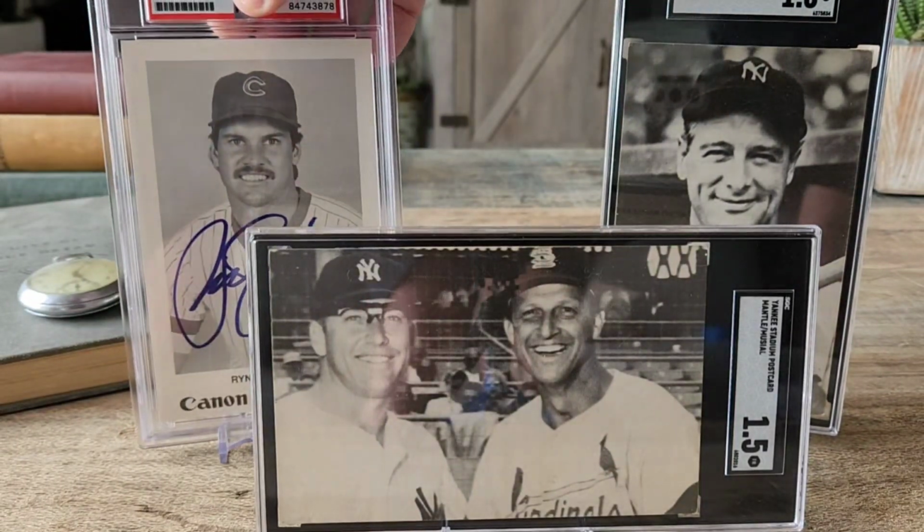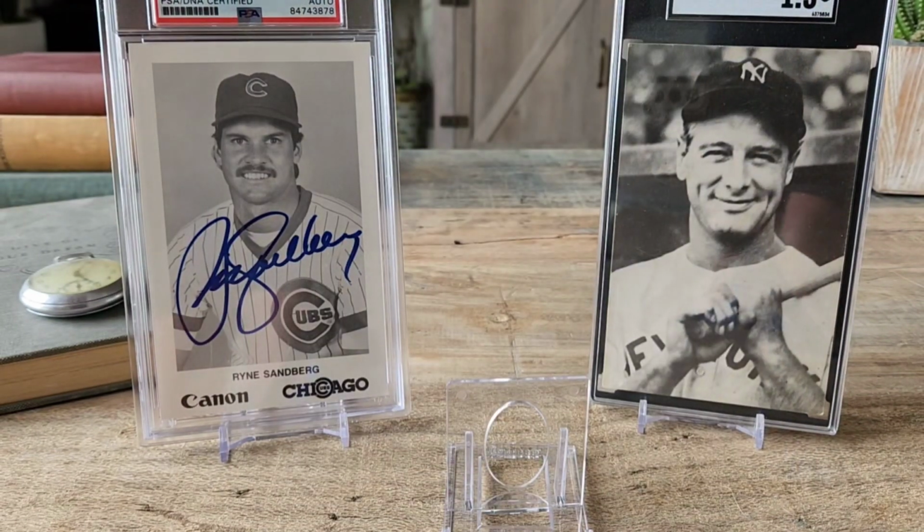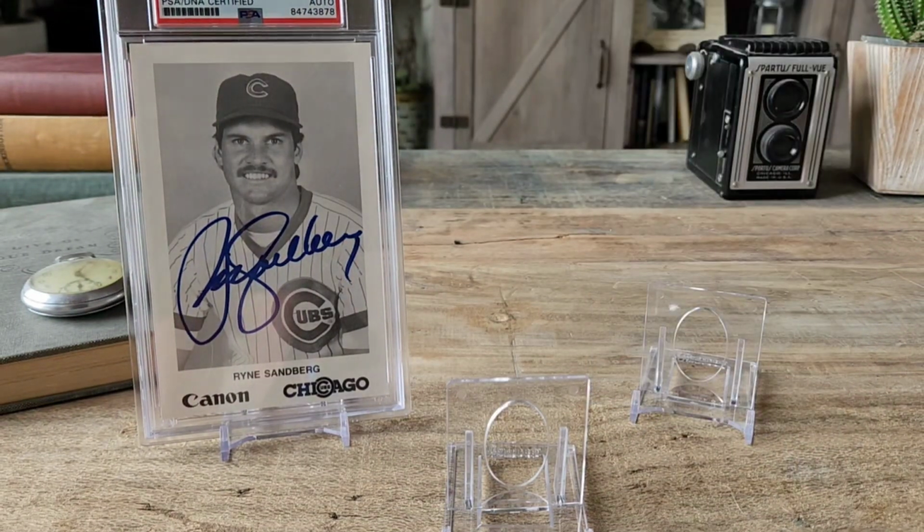Actually, I'm going to clear these out here, so there'll be a few I'm going to be adding. Just a clean autograph, too, of Ryne right there. I love it. And next stop, we'll stop by Cleveland and another local person.